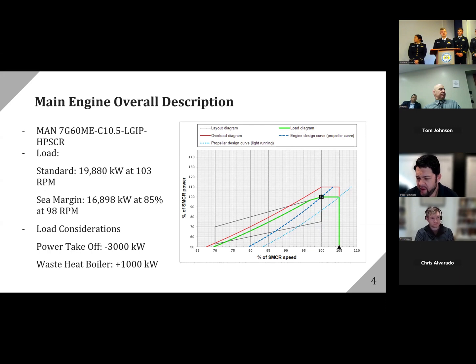Some load considerations include the power takeoff device that the electrical group will discuss. It takes 3,000 kilowatts of load, and the waste heat boiler system will add an additional 1,000 kilowatts of load.